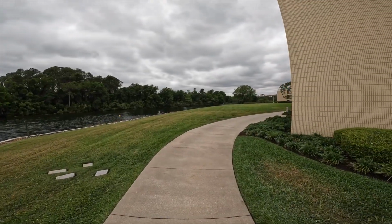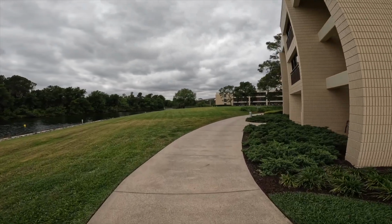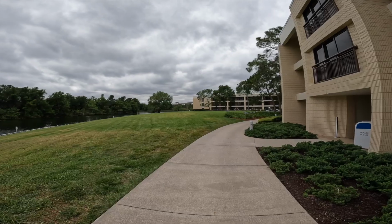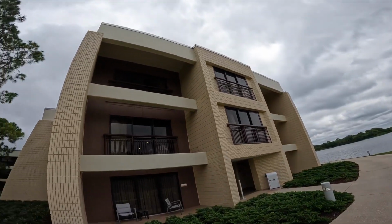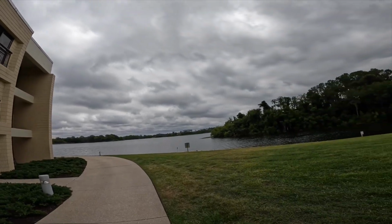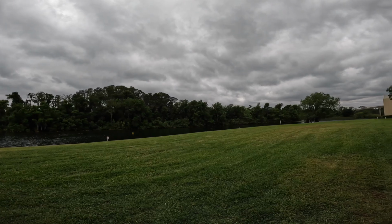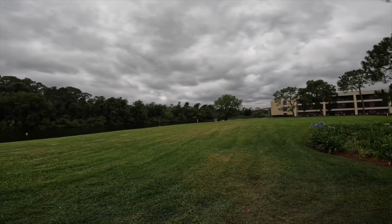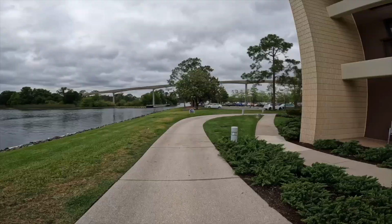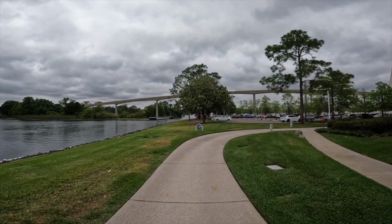Doesn't even feel like you're in Disney back here, but yet you're so close. You can see the monorail beam straight ahead. So that's a room right there I wouldn't mind having either. Nice view of the woods, river going through, boats passing by. You have this nice lawn for the kids to run around, play ball. And there's signs of life. Look at that.